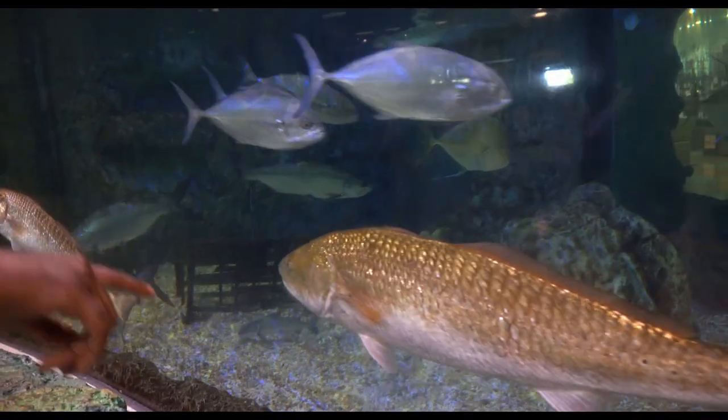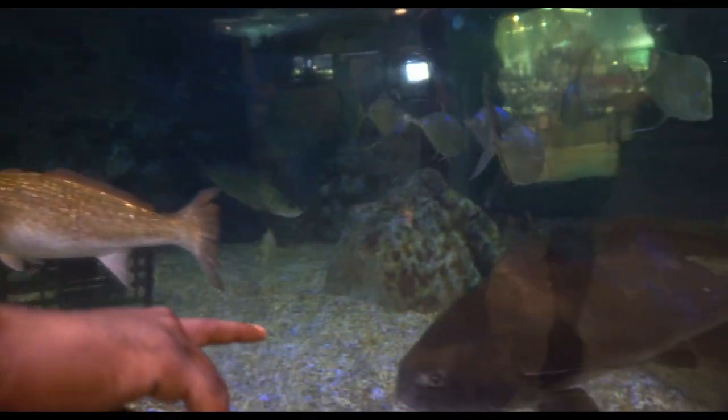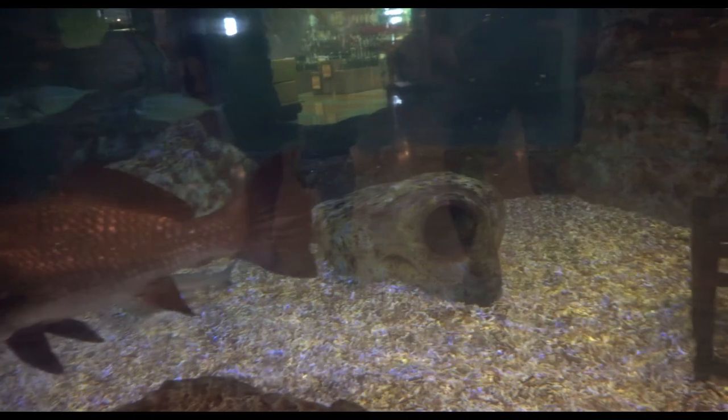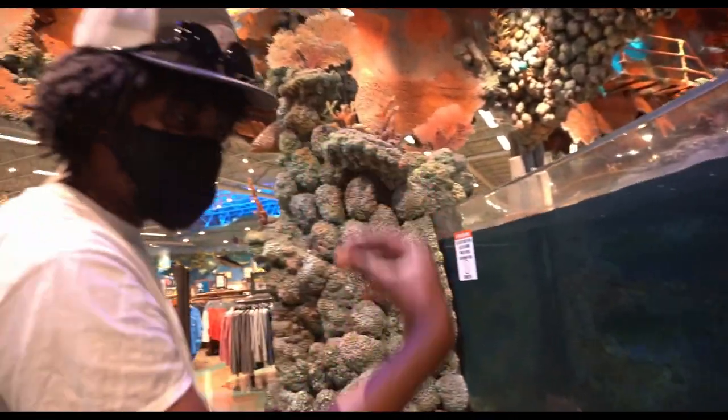So that right there is a red drum. And I believe this one right here should be a black drum. You can tell they're tarpon because of the big eye and the mean underbite.